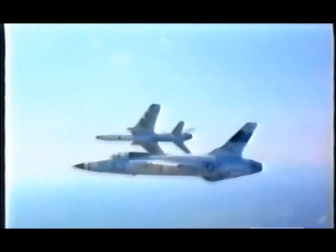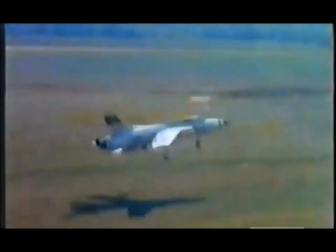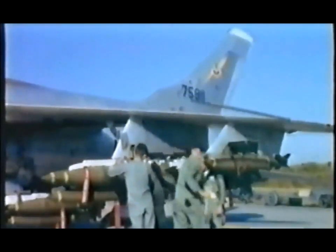The main burden of the U.S. Air Force's war against North Vietnam would fall on a single aircraft type. The F-105 Thunder Chief was originally designed as a supersonic long-range nuclear bomber. The single-seater could carry up to 5 tons of bombs, more than a World War II flying fortress.